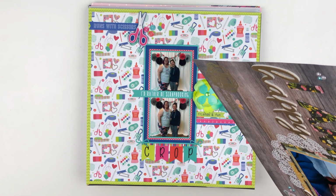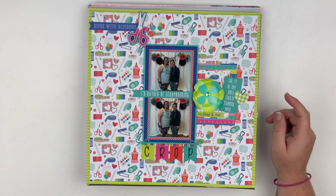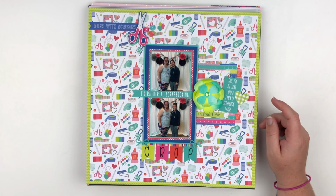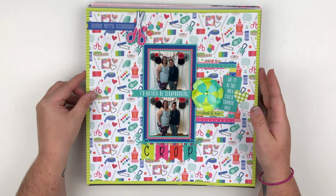I'm also seeing a pattern. I'm using more photos in my layout. So every once in a while I only have one. But the one before that I had 3, and then I had 2, and I had 1. This one has 2 photos.